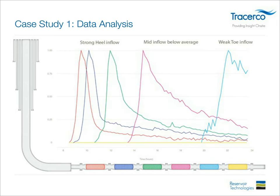So in summary, we have a strong heel, an average performing midsection, and a relatively weak toe. So that would be a good picture to present for future drilling to say, well, was it worth going that deep? What can we do different next time?